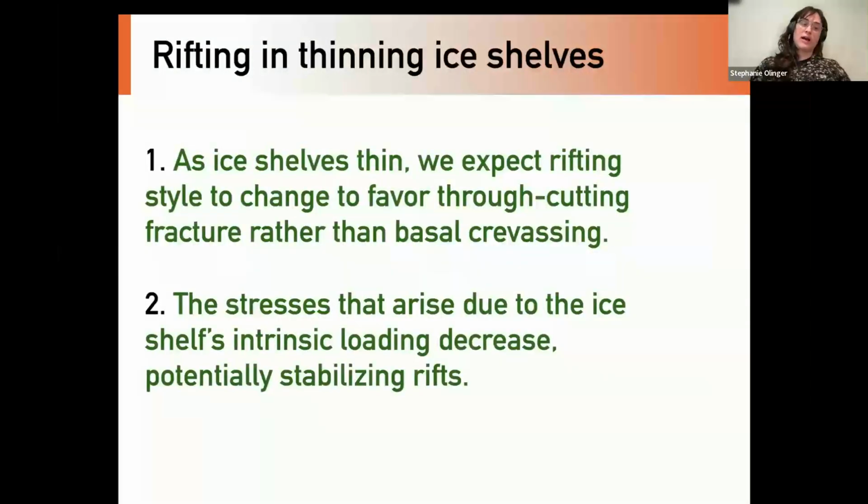So overall, as ice shelves thin, we expect that rifting style might change to favor through-cutting fracture rather than basal crevassing. And that comes from the fact that, again, there aren't these situations in which the top of the rift experiences a really strong closure tendency and the bottom experiences a strong opening tendency. That tendency goes away as we thin, and we're more likely to see stress intensity factors that are closer to each other as a function of depth.